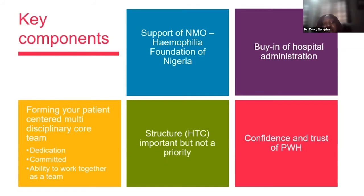Again, there is the physical structure of having a hemophilia treatment center. It's important, but it's not a priority. What we did in our center was form an HTC from already existing structures and then reach out to interested specialists from other departments who have an interest in the management of persons with hemophilia to come on board the team. And another important component is building up the confidence and trust of persons with hemophilia. Next slide, please.